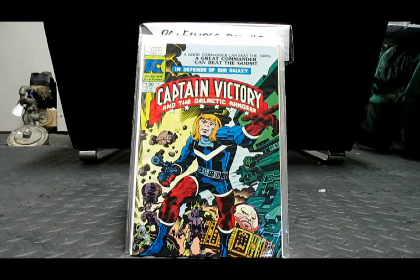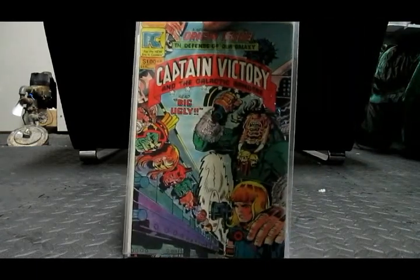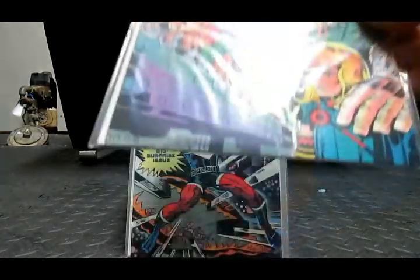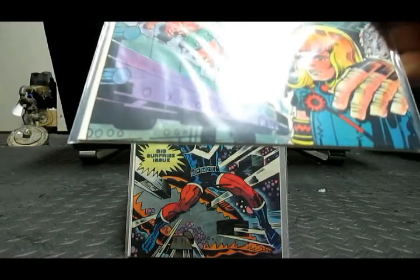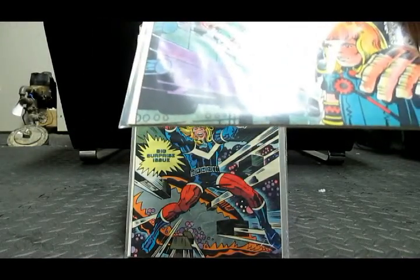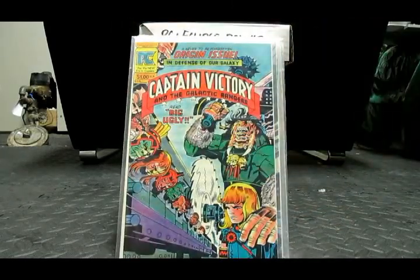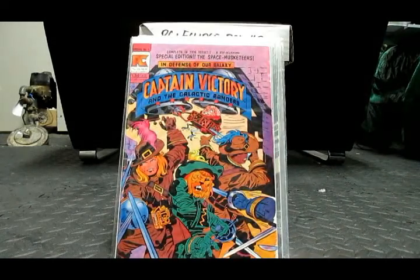There's number 9. Issue number 10. Issue number 11 with a great cover. Again, looks like just felt pen or something that they've colored this in with. It's really, really fantastic. And then the special number 1. So that's those.